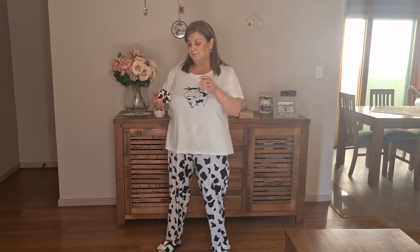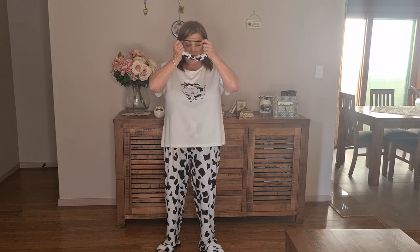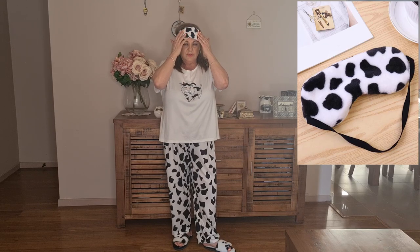And then, and I don't even know if I'll ever use this, but I couldn't resist it. It's a cow print eye patch. Now I'm not going to put it over my eyes, but you get the idea. How adorable. And this too is so, so soft. But it completes my look, don't you think? I think it's adorable. And my new little cow ensemble came to $25.26.